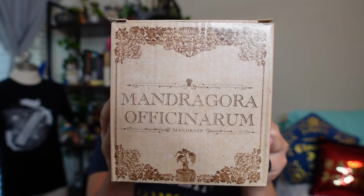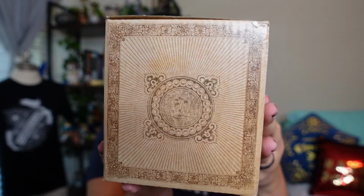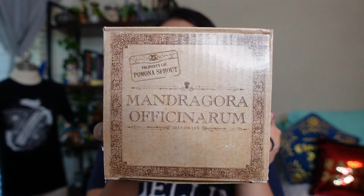I don't speak Latin, but it's a mandrake. Okay, it's a mandrake. But the packaging is gorgeous around here. We've kind of got this almost parchment looking background. We've got a lot of floral elements all around the box. So at the top we can see that this particular mandrake pot belongs to Professor Sprout.